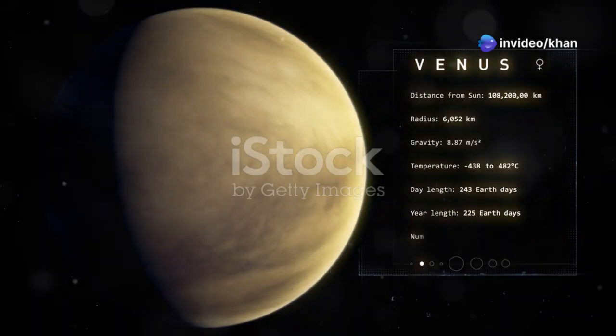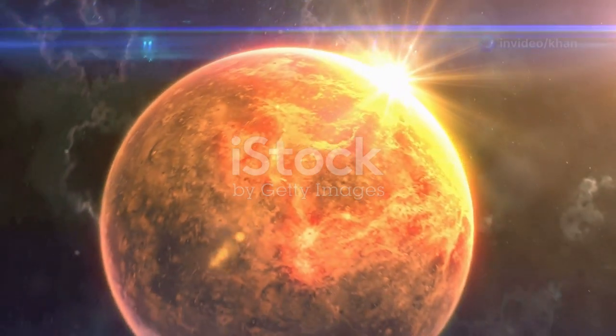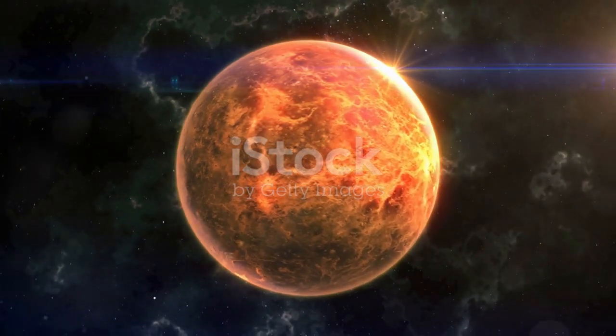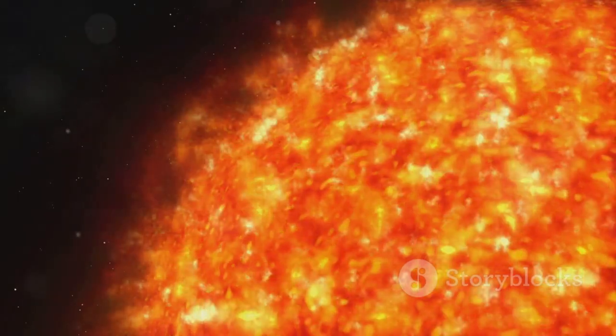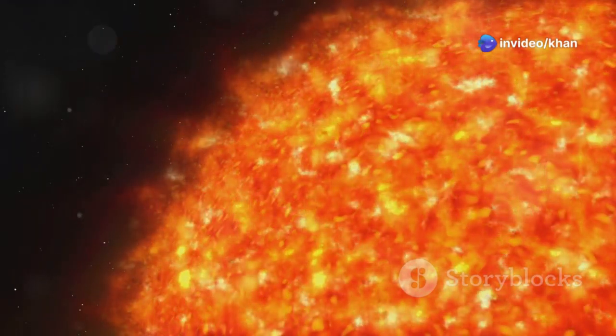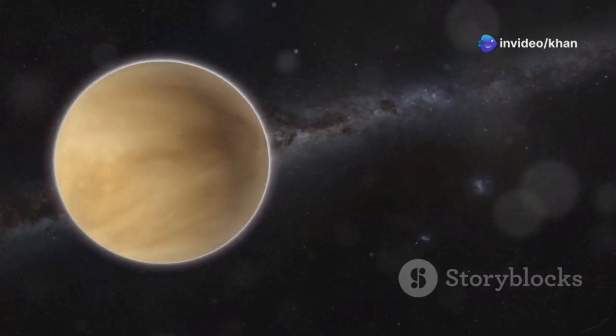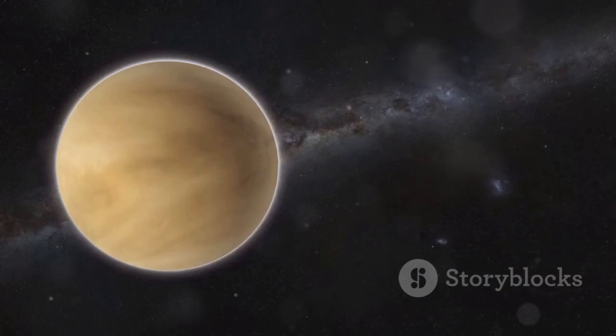Venus's atmosphere sets it apart from all other planets in our solar system. A thick shroud of carbon dioxide traps heat, creating a runaway greenhouse effect. Temperatures on the surface soar beyond 900 degrees Fahrenheit, hot enough to melt lead. The air itself is heavy and toxic, composed mainly of carbon dioxide with clouds of sulfuric acid.